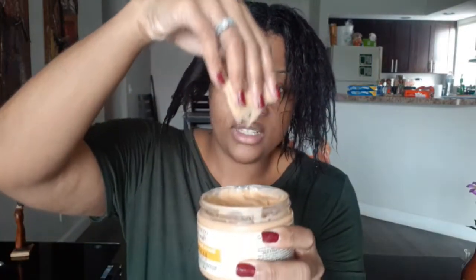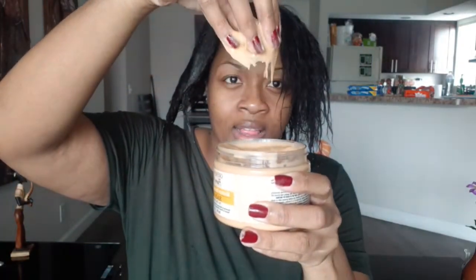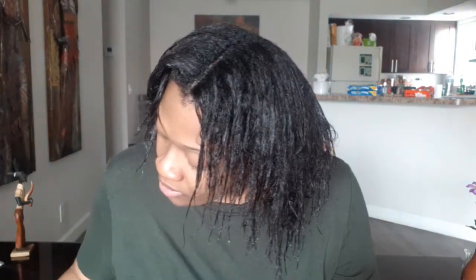I am going in. I already started. You see, this is the consistency. It feels good though. It feels right. It's not too loose, not too watery. It's just the right amount, and it's still not too thick, so it's easier to apply. That's always a good thing. Okay, I'm just gonna continue applying this all over.